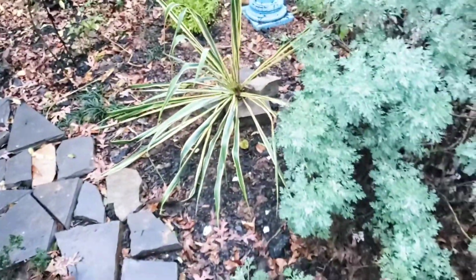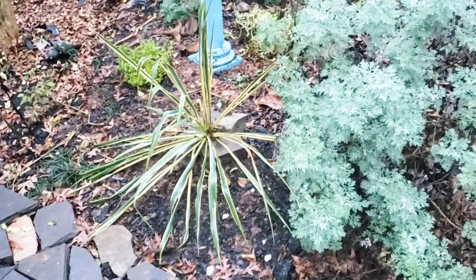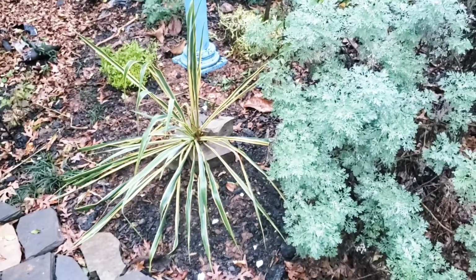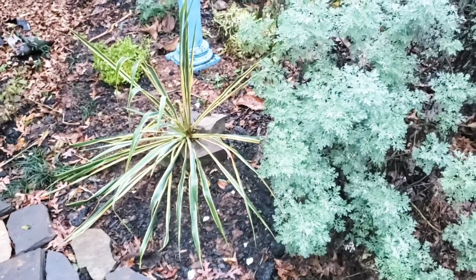My yucca here is doing well, but when it rains, it does this. It flops over. So I'm going to see if it can handle this rain today.